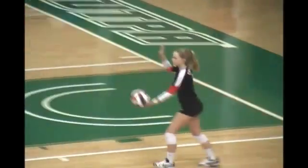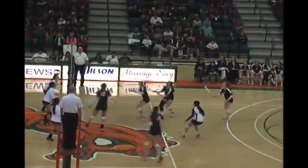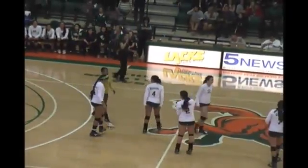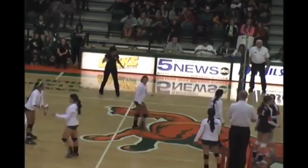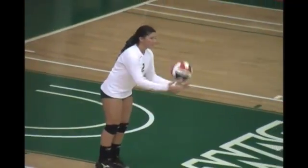Chargers to serve off the ball. Chargers get that ball over. Lady Warriors sending that ball back on the Lady Chargers. Chargers are unable to return that one, and that will bring up a Warrior point. Warriors trail by 4 with a 12-8 game going on here. Garcia will serve off the ball here for the Lady Warriors.